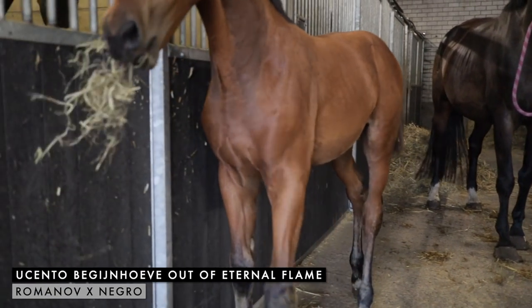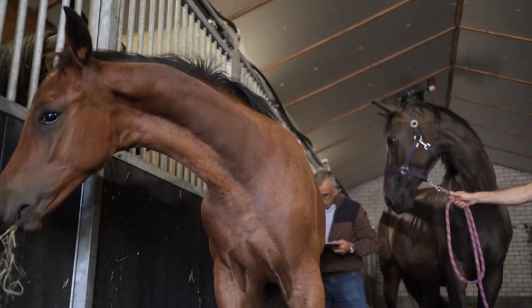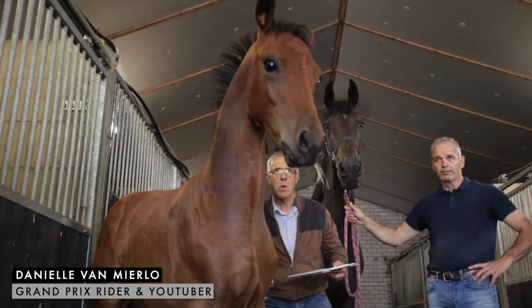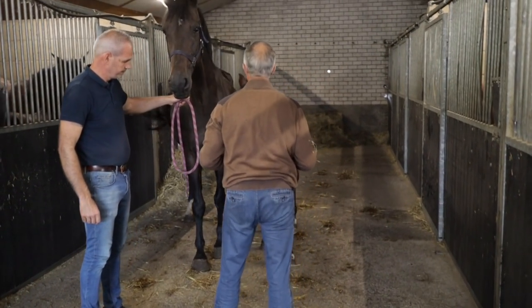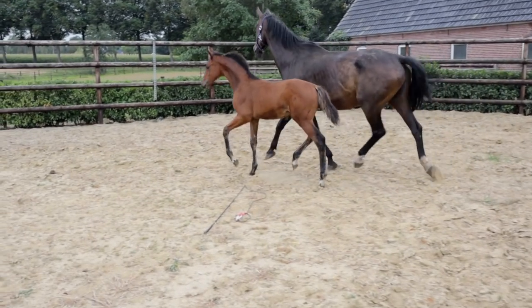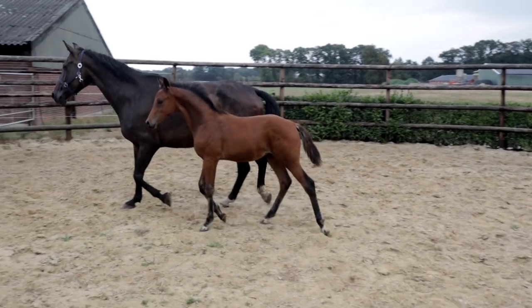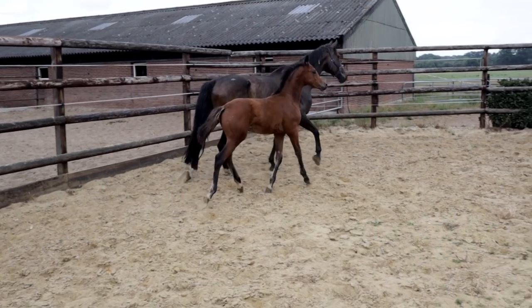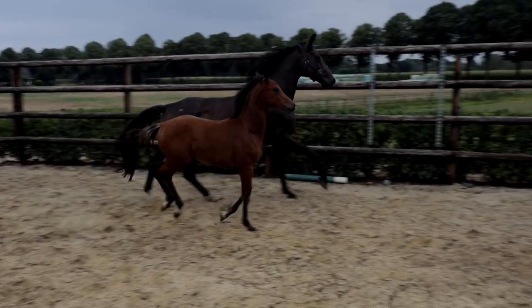So here is Yushento, a very pretty foal. Of course, we renamed him after Uscento of Daniela. She was really happy we named him Uscento, and I think he's worth the name because it's an exceptional, pretty colt. Very nice, refined head. And he's also out of Eternal Flame again. It's the third foal of Eternal Flame. And you see now he has really nice posture, very nice attitude. He didn't show himself as great as his half brothers, but still I think it's a very interesting foal.